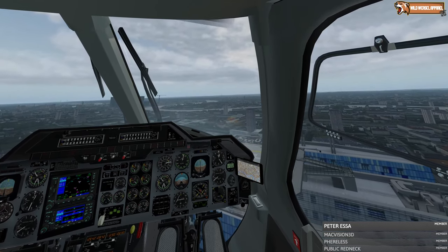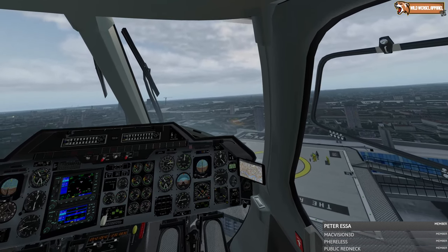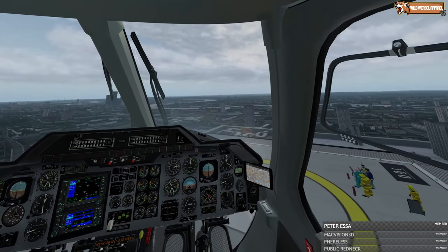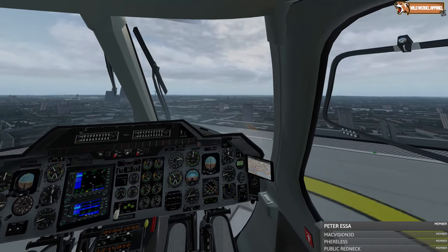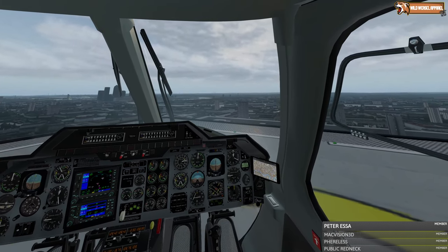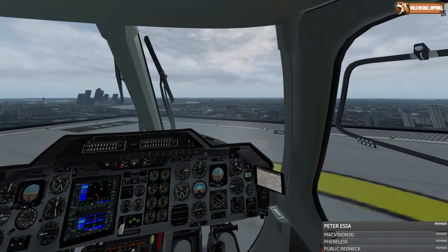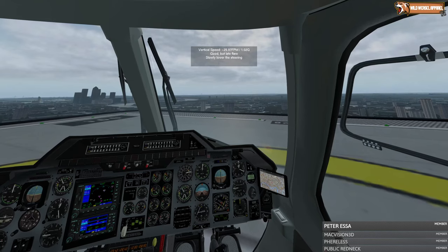Alright, approach the left side of the pad. And now we'll start to crab right so we can get into the middle of the landing zone now. And get ready to settle into ground effect. Settle down. And we'll take the left wheel down first. Touching down. Alright, the main gear's down.